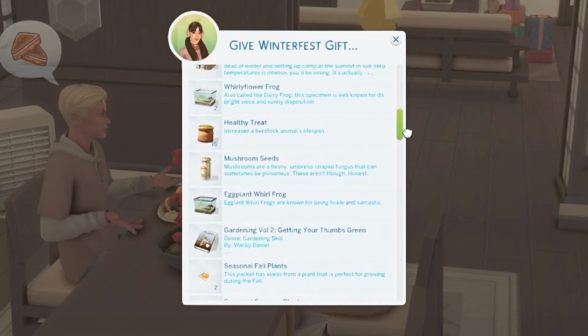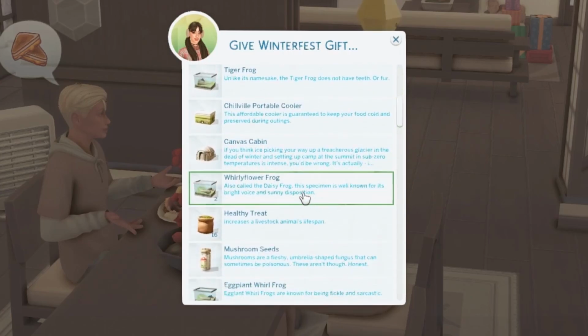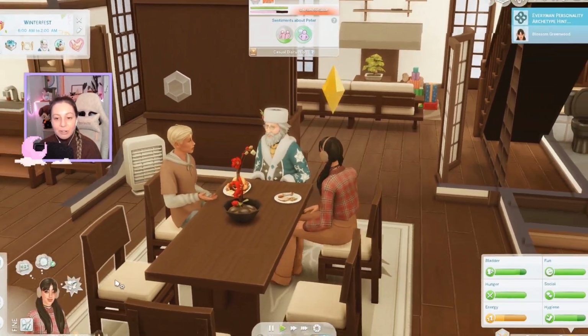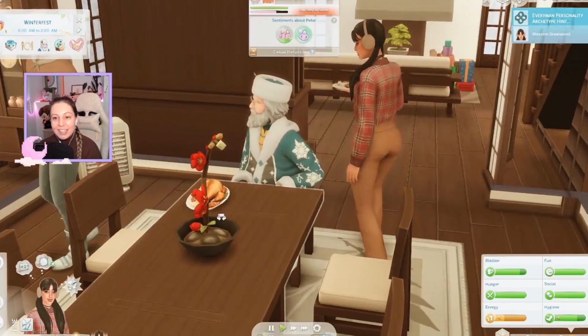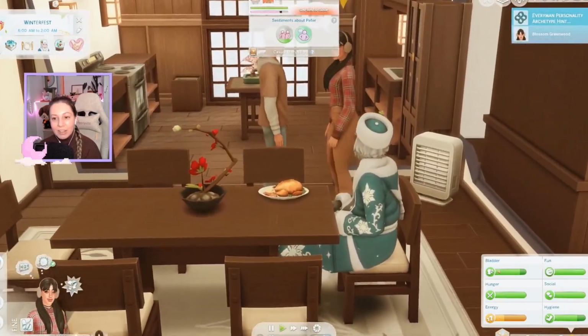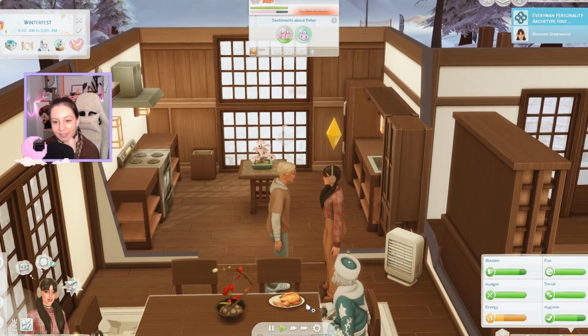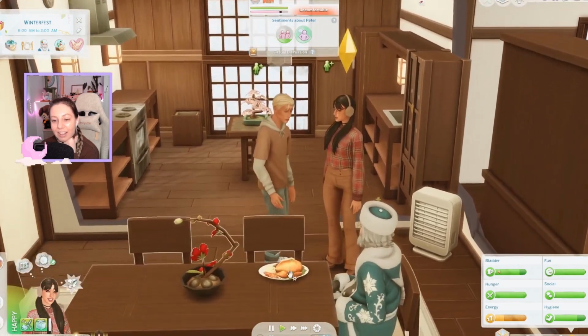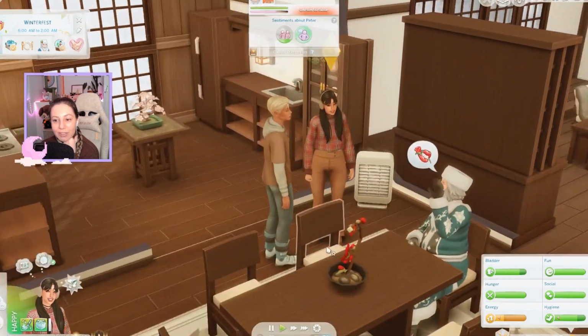Okay. Oh, I don't see the flower arrangement, so I guess we can't give it to him. Maybe we can give him one of our whirly flower frogs. Since he loves the outdoors, I wouldn't be surprised if he loves frogs. So let's give him that as a gift. I'm surprised we can't give him the flowers that we made though. There we go. Maybe this will cheer him up a little. There we go, Peter. I love frogs and this one is super rare and I thought you would like it too because of course we love the outdoors together.